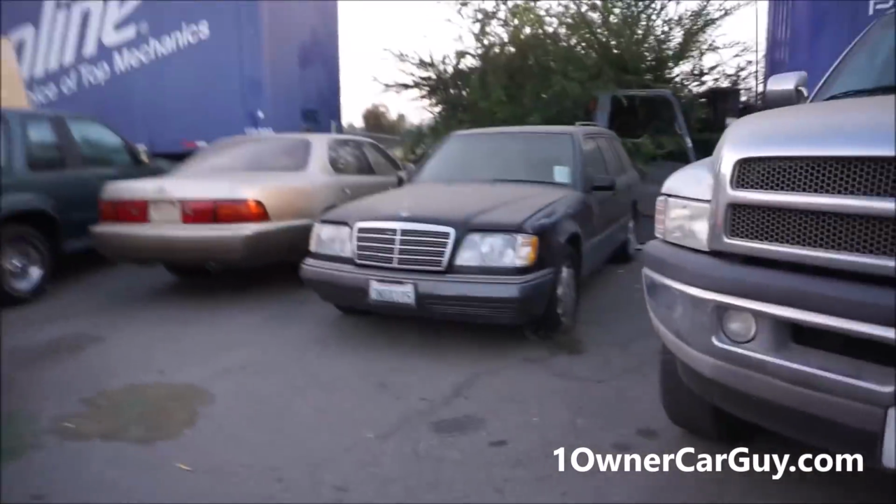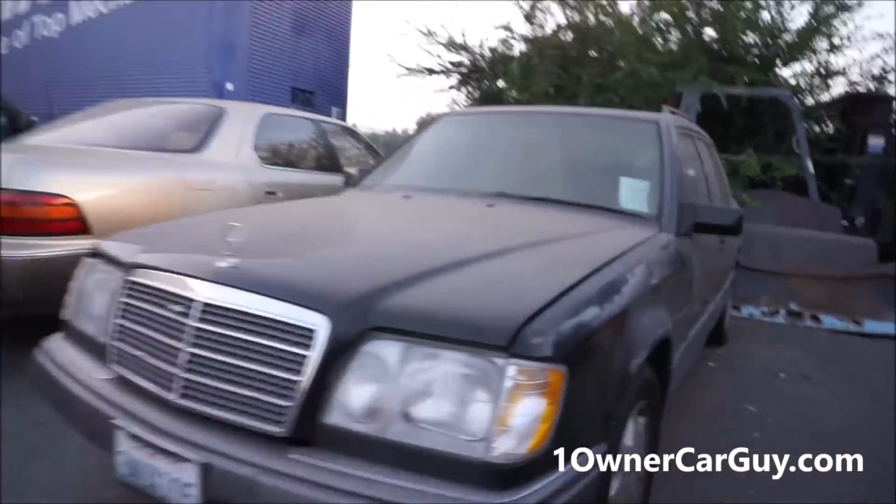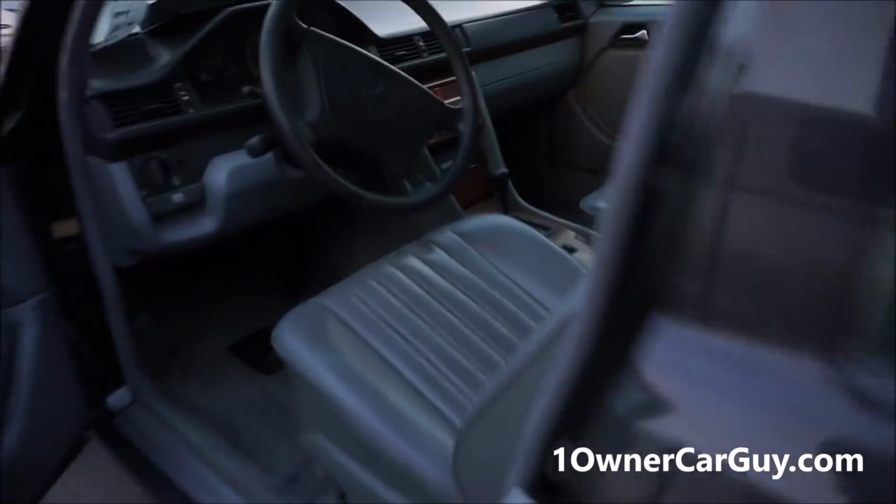The wagon is a 95. Marcus, you asked me about this. Get a hold of me if you really want it. Don't stroke me on it. Let's go, let's go. Get these cars going, gone, gone.